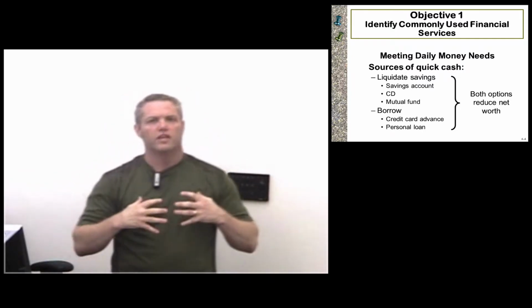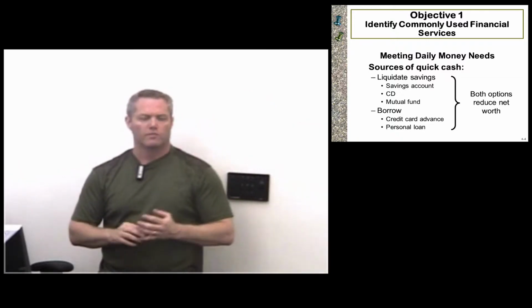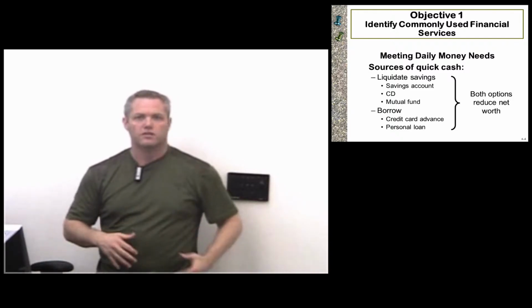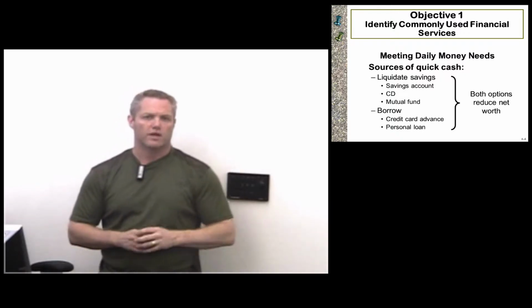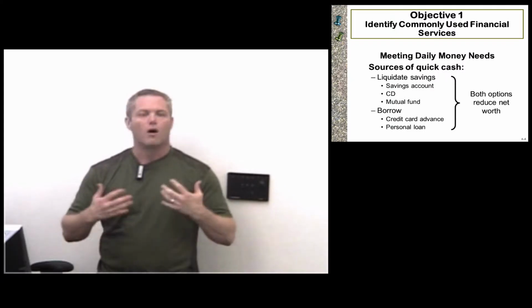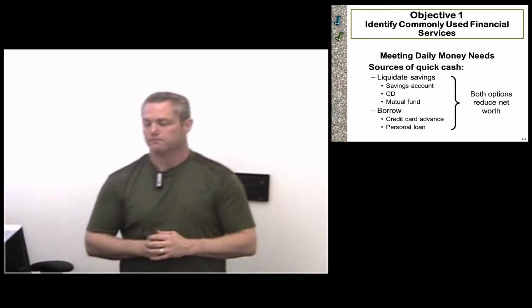Also, when we're thinking of our daily needs for money, we also look at borrowing. So we're going to be borrowing on credit cards, right? Because if I don't have 20 bucks and I'm down at the store and I want to buy $250 at Old Navy, or I want to spend $150 at a restaurant and I don't have it, I borrow money through my credit card. And we get charged an interest rate for that.